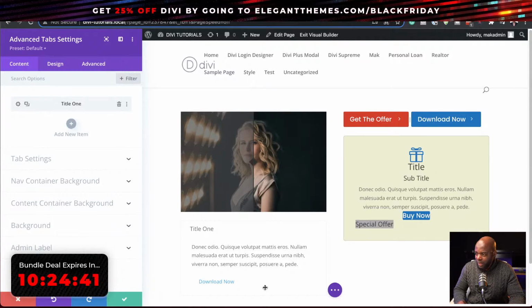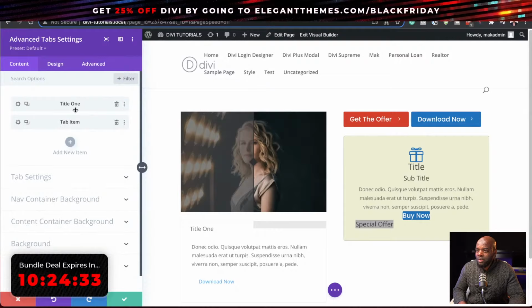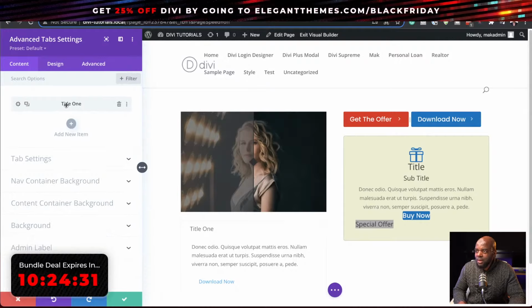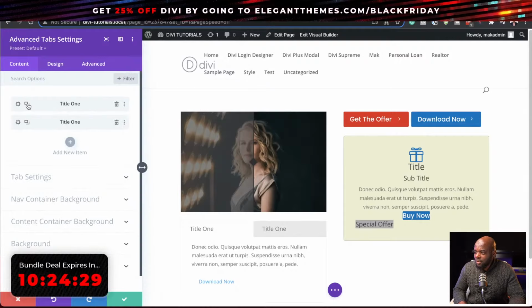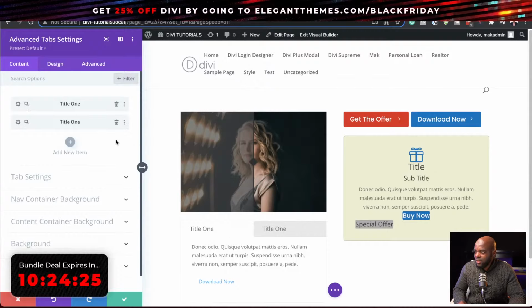Let's just add a few more tabs, because right now this does not look like it has tabs. Okay, so in fact, you know what? Why not just duplicate this? Let's go ahead and do that. There we go. So now we have 2 tabs.